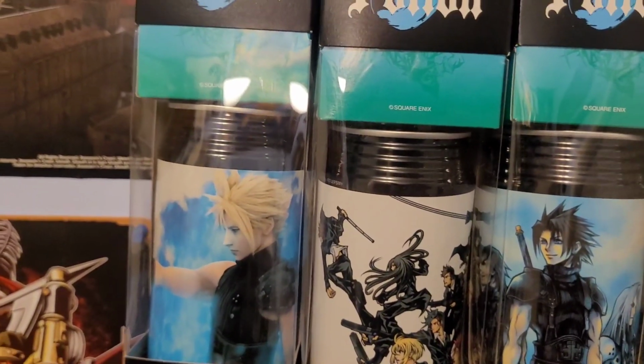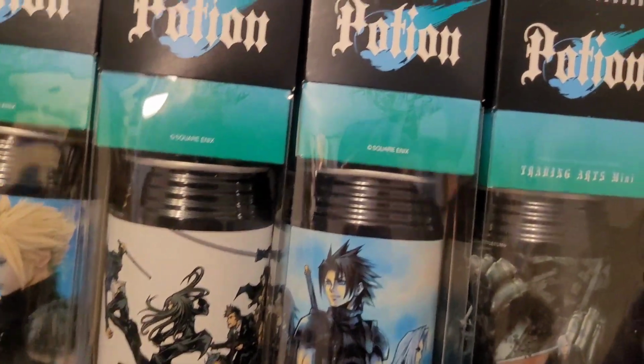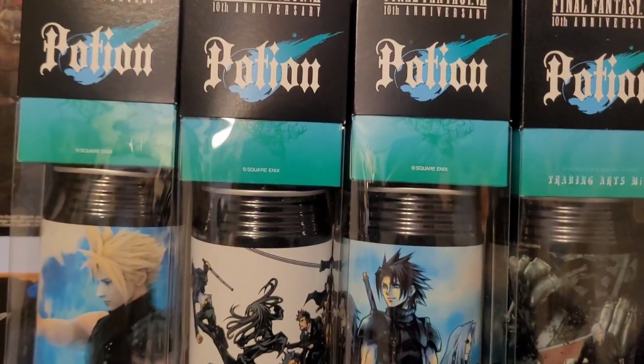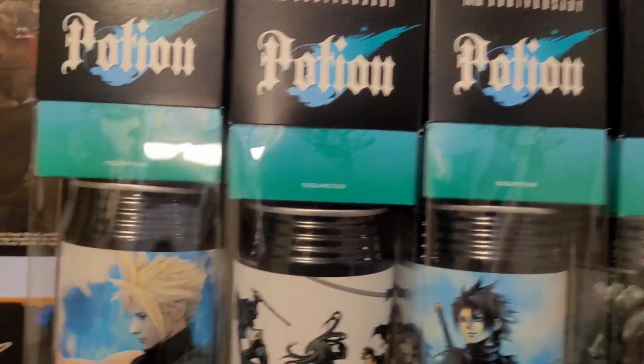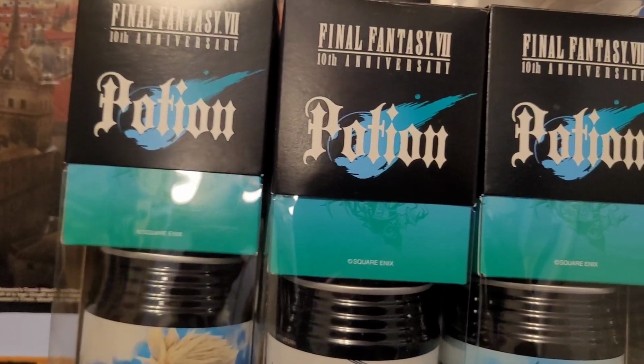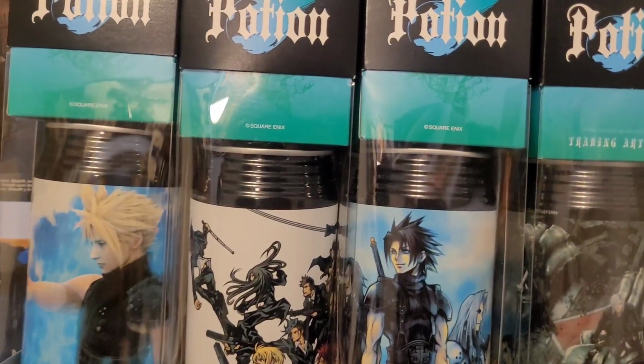Some of the more unique items in my collection that I've gotten are these potion cans from Final Fantasy VII. What you guys are thinking right off the bat, these were old soda cans that were released by Square Enix as a promotion for the Final Fantasy VII franchise. These ones specifically are in commemoration of the 10th anniversary of the series, so that was back in 2007 these came out.